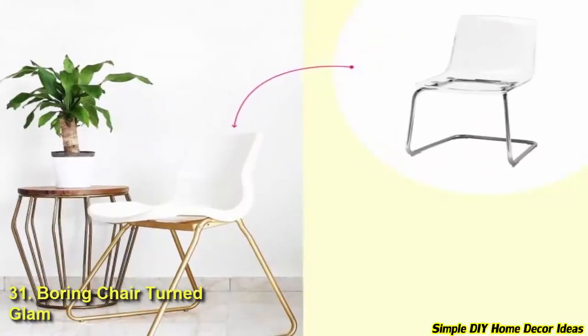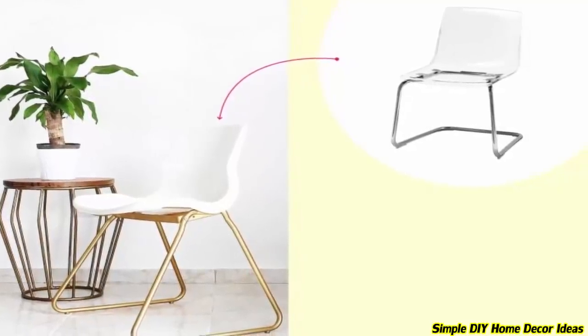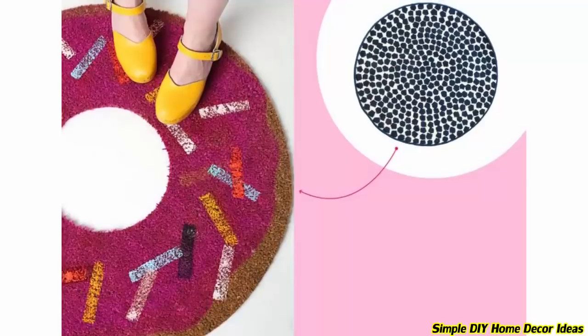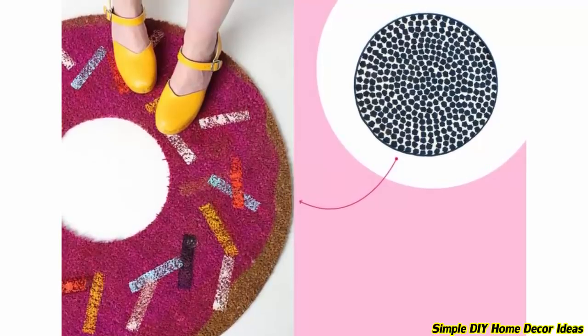31. Boring chair turned glam. A little spray paint and a furry throw blanket can make this simple IKEA chair look super snazzy. 32. Classic rug turned fun. Grab some spray paint and acrylic paint and transform a $15 IKEA rug into an adorable donut that your guests will love.